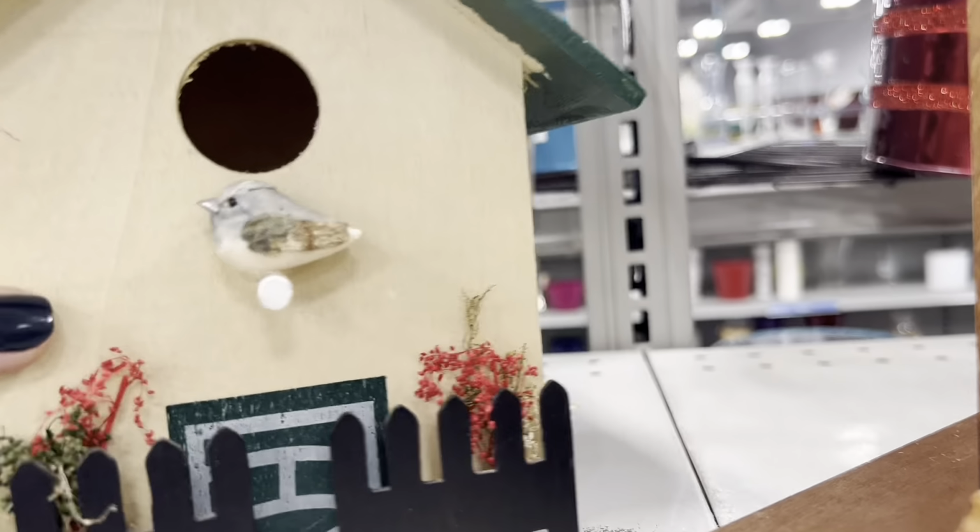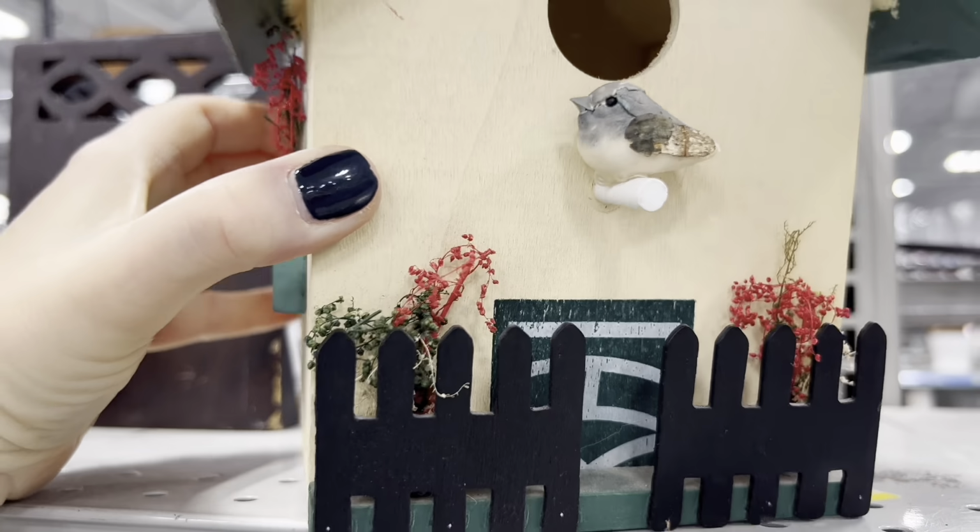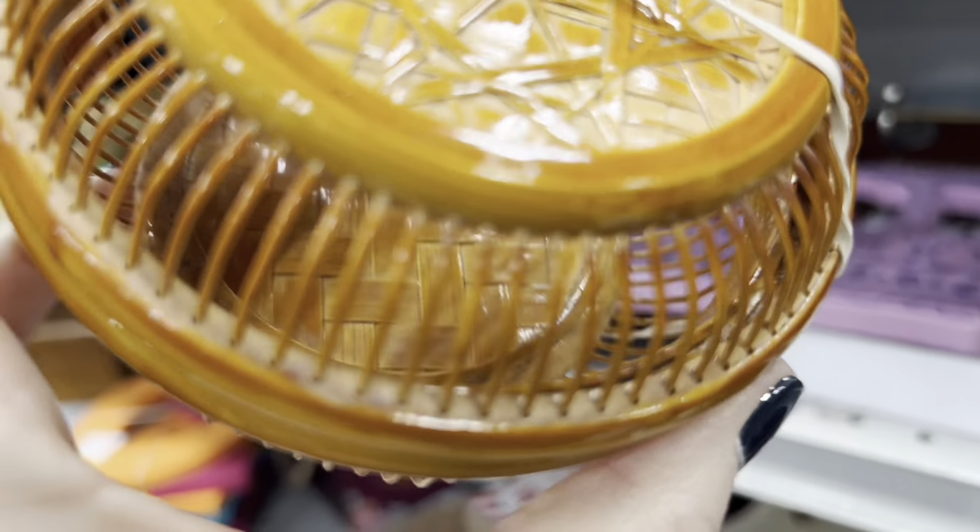So this is sort of the wood section, obviously. I have a weakness for birdhouses. Sometimes they do sell, and when they don't, that's fine with me because more birdies can move into my yard. But that one didn't even have a bottom to it.